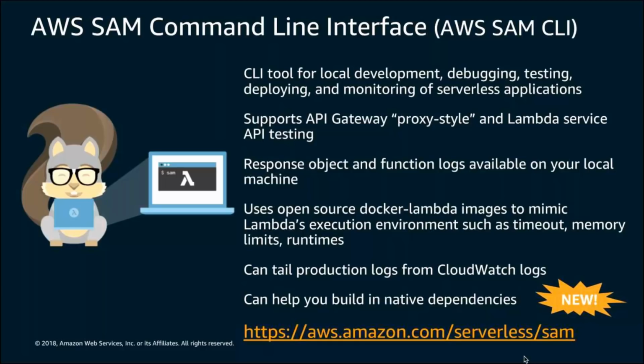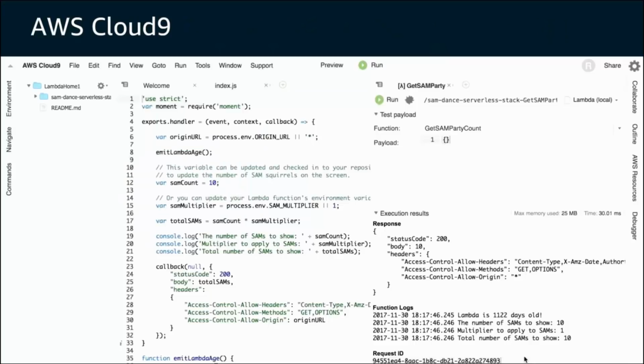Now today you can run SAM on Linux, Windows, and Mac. We also see people running it inside of things such as Cloud9. Cloud9 is AWS's managed cloud-based IDE, and has all sorts of capabilities and deeper integrations with AWS and the various services and resources that you would interface with. So in this screenshot, in the center pane, I have a JavaScript-based Lambda function. And then over on the far right-hand side, you see the built-in Lambda function debugger and tester that comes inside of this.